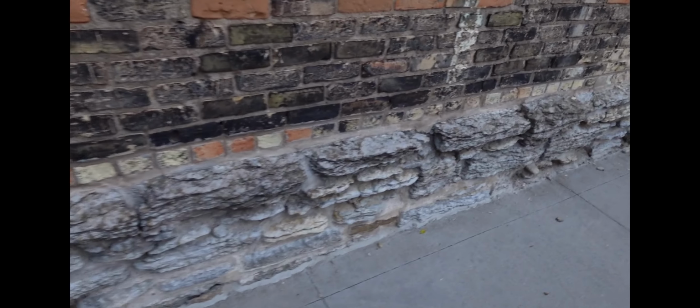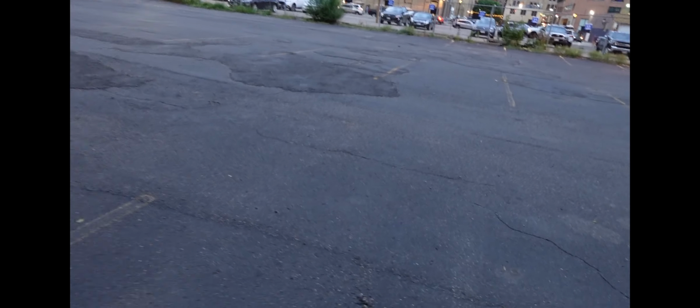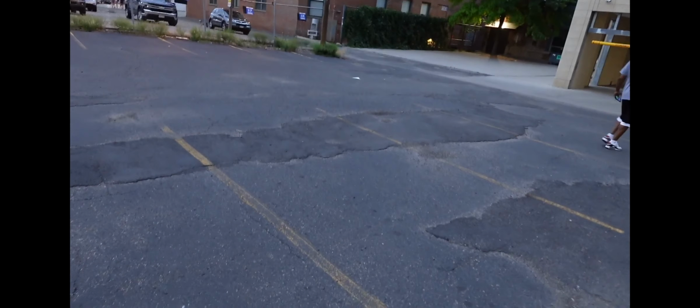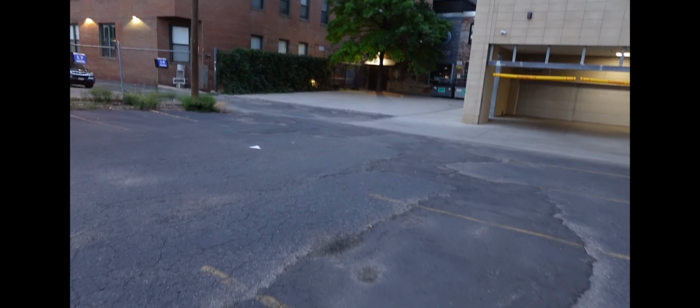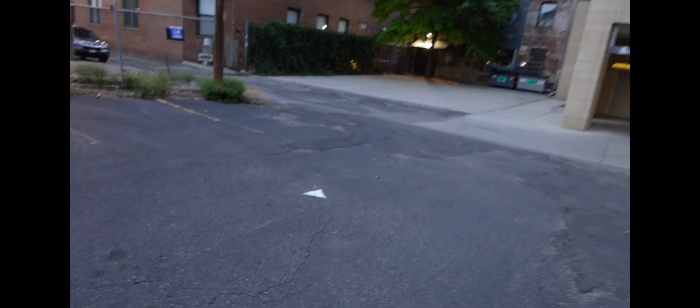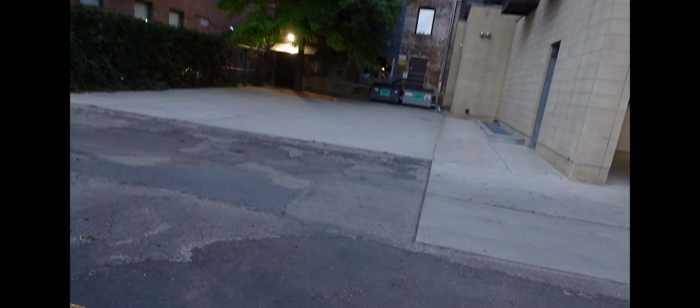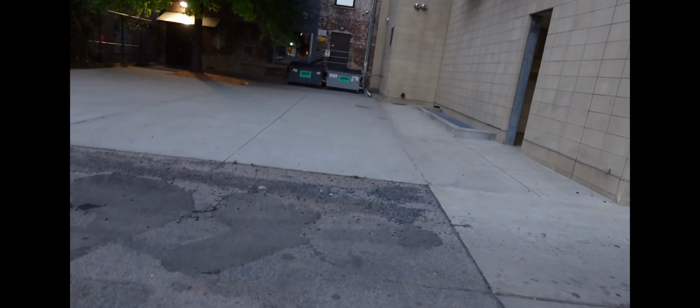See? I'll show you over here, between the buildings over here. Right here. Same thing over here. Let me show you this one. Oh, over here too, those granites over here. Right here.